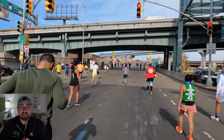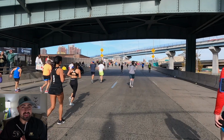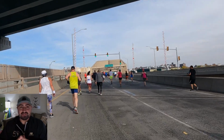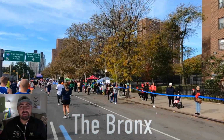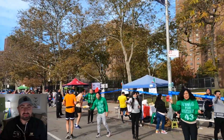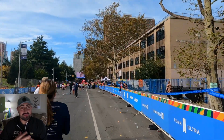Now between miles 19 and 20, you're going to go over the Willis Avenue Bridge. This again, now that you're just approaching mile 20, can be a tough one. It's not too great as far as the elevation gain, but it's 20 miles into a race at full race pace, and it could be a little bit challenging. Again, don't get too discouraged. There is a downhill on the other side, and at that point, you're going to be in the Bronx. Now the Bronx, in my opinion, through the years has really brought their energy a little bit more each time I've raced this race.